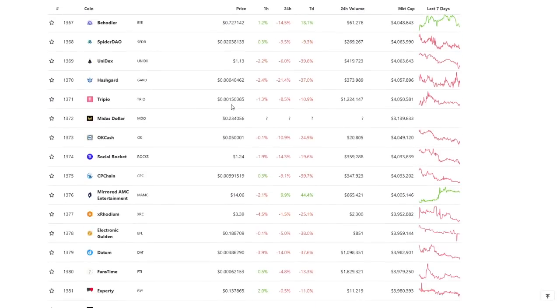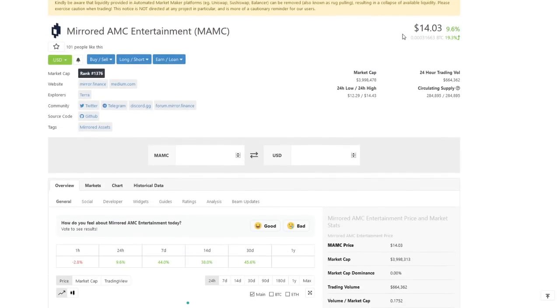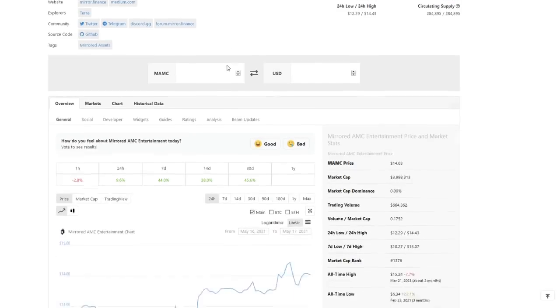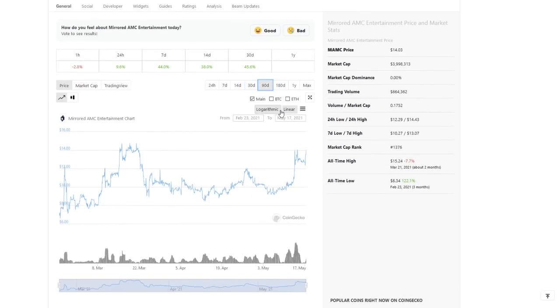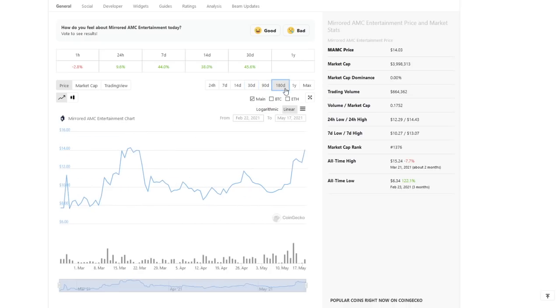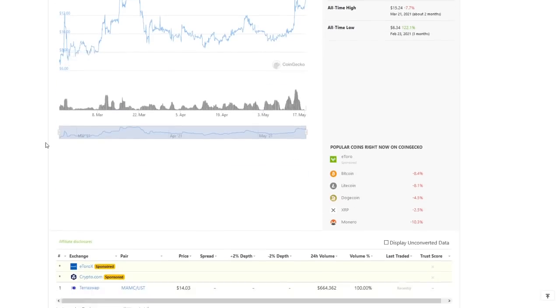Next thing we want to take a look at, let's see here. So MAMC, this has an interesting price. So we're at $14. Market cap right around $4 million, and then that 24-hour trading volume is actually fairly high at $664,000. So this is something where we would want to go to a 30-day, or even the 90-day, and take a look at what we see. Actually, I'm going to zoom all the way out and let's go to the max, and this is exactly what we see. So actually some fairly good increases, then we saw decreases and dips, and now we're back to kind of that previous all-time high area. I do think this is actually a decent coin to look into.